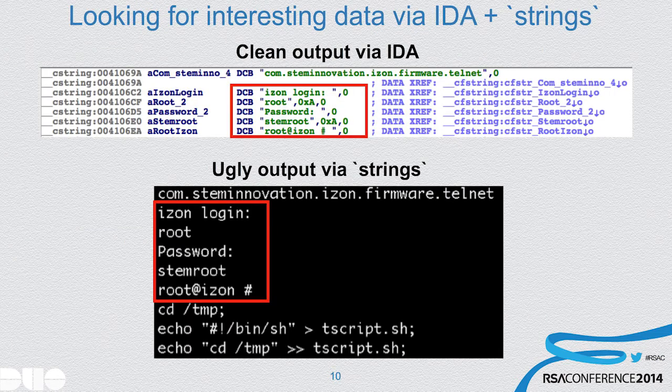So very quickly, with IDA or strings or any other number of ways to look at the contents of a binary blob with some ASCII in it, we see there's a kind of unique scenario, in my opinion: they have a shell script that connects over telnet and authenticates as root, and that's actually how they do firmware upgrades. So obviously telnet's terrible.